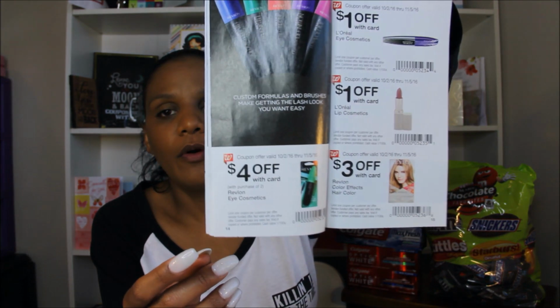So when you get to the register and you type in your phone number, then any coupons that you just clicked and sent to your account will apply at the register. So when I opened it, I flipped and I flipped and I flipped. And there is a $4 off coupon for Revlon.